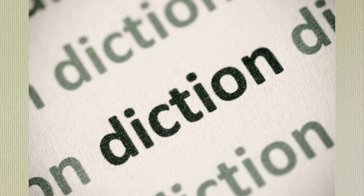Good diction is very important. This simply means clear pronunciation of the words, and this is essential for a successful recitation. A poem has limited words, chosen important words, and your audience needs to hear every single one of them.